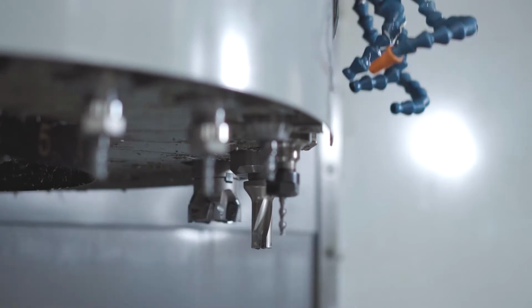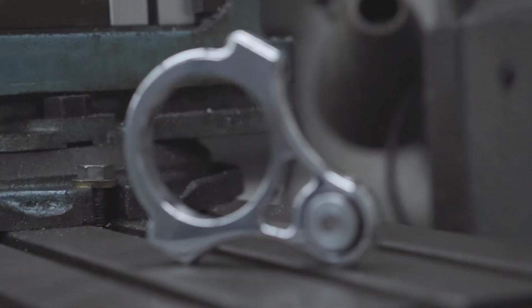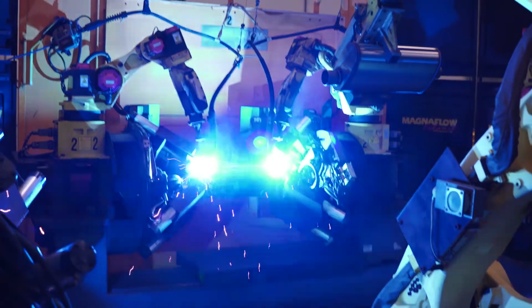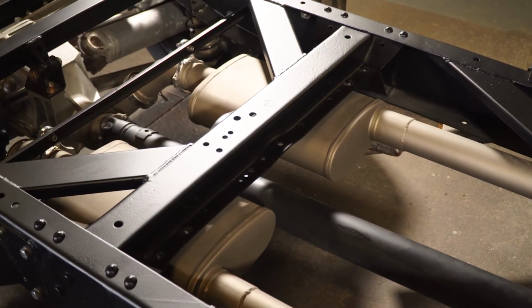Heading over to Burbank right now to catch up with a guy named Kevin over at a place called Deeds Engineering. The headers from Hooker went right on and fit the engine like a glove. Then Magnaflow's custom kit had everything that I needed to run the exhaust all the way to the back of the truck in one box.